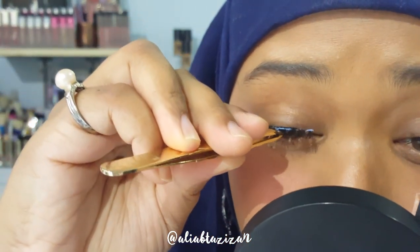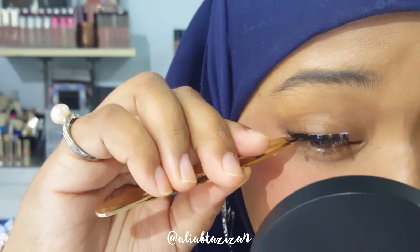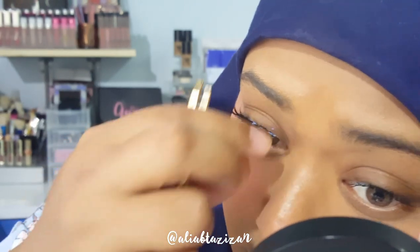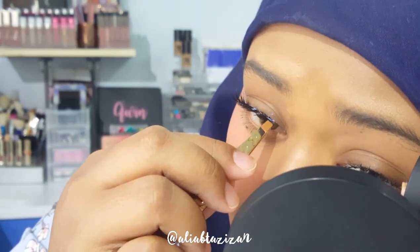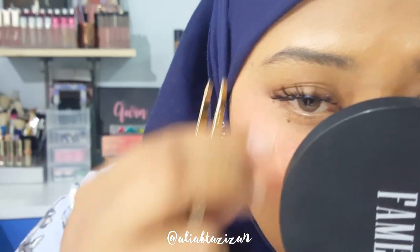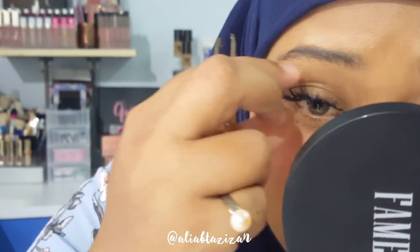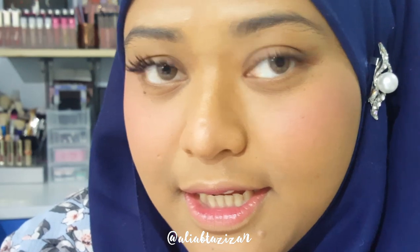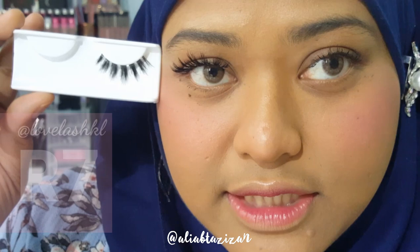Lash seterusnya, yang ni dia code R7, dia punya style nak sama dengan SE07, cuma dia taklah spiky sangat. And macam ada nampak natural-natural tu adalah. Yang ni memang Alia sendiri pun selalu guna sebab kalau kita letak glitter liner, memang nampak cantik lah dengan bulu mata macam ni sebab dia bagi nampak efek peekaboo macam tu. So this is what it looks like. Okay, this code R7.